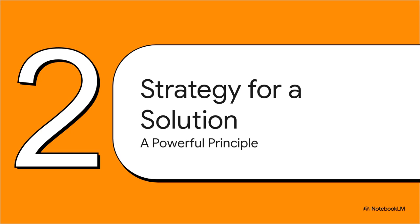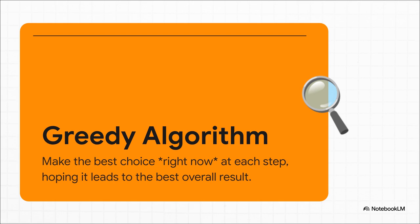And you guessed it, there is absolutely a smarter way. It taps into a really powerful idea from computer science that helps us make the best choices, one step at a time. It's all about something called a greedy algorithm. Now that might sound complicated, but the idea is actually super simple. At every single step of the problem, you just make the choice that seems best right now, without worrying about what happens later. And the hope is that all these little best right now choices will lead you to the best overall result in the end.